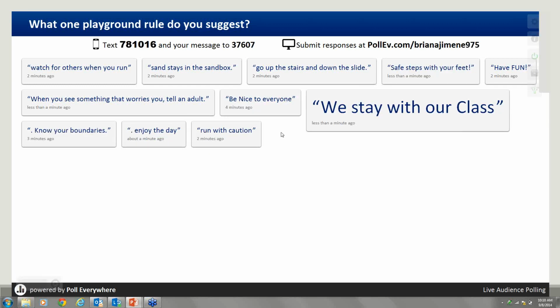I really like the "when you see something that worries you, tell an adult," because a lot of times we get so busy trying to teach children to handle things themselves, which we certainly want our children to become socially competent and do, but an unintended consequence of that oftentimes is we get too busy into the tattling, "don't come tell me everything," that children sometimes think they can't come tell us something, and we want them to know that the adults are there to help protect them. So I like that. If you're worried about it, tell an adult.